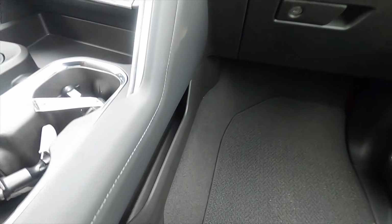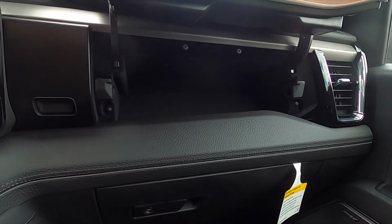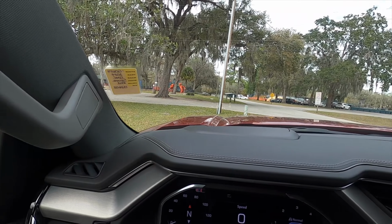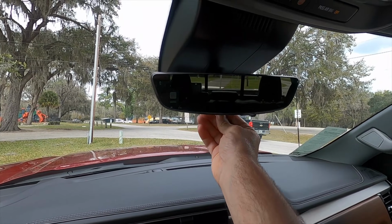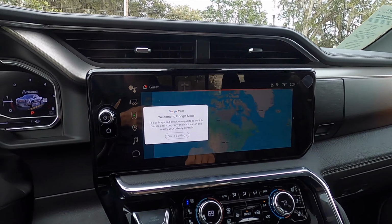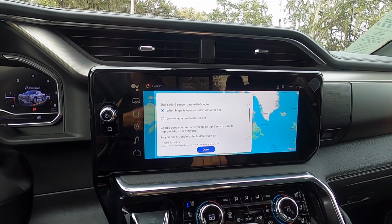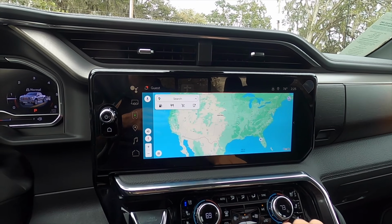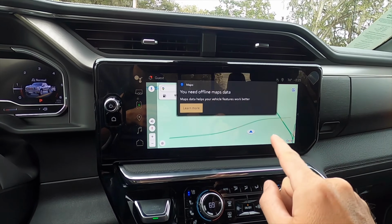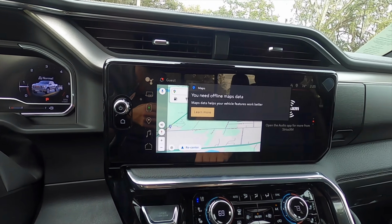You get a sleeve in the center cluster, and you get a storage pocket up top. Bose upgraded sound system, 15-inch heads-up display, digital rear view mirror, a moonroof, and the 13.4-inch information display with Google Maps, Google Assistant, wireless Apple CarPlay, wireless Android Auto, Sirius XM, AM, FM, streaming Bluetooth audio. The SLE will start with this, otherwise the Pro does not offer this information display.